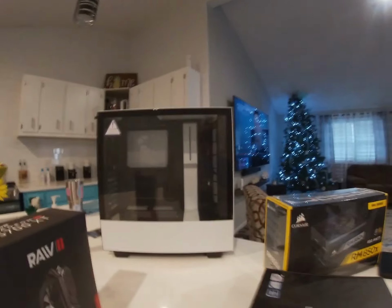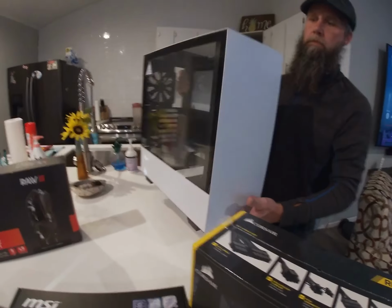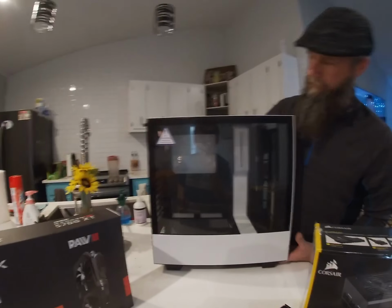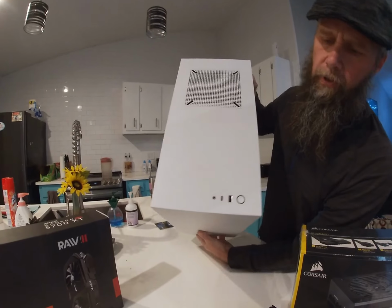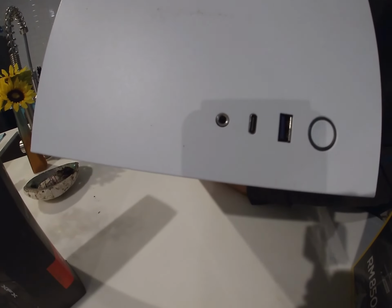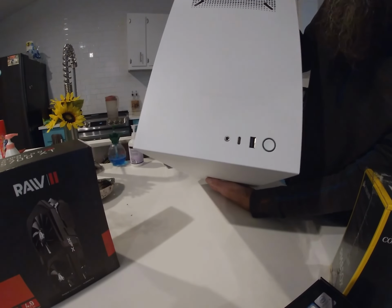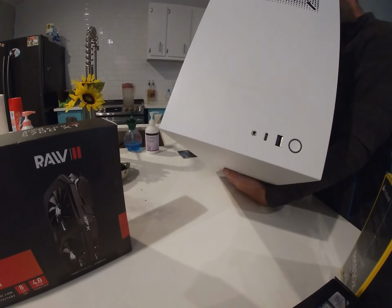Also, anyone that was wondering, this is what the case looks like if you wanted to get it. Like we said, $65. It's got one glass side, so if you have LED or RGB, you can see it, or just see the computer. Also at the top, zoom in down here, you got a power button, USB, a USB-C drive, and a headphone port. Or microphone, or both. I'm not sure. Probably for gaming, obviously. And then inside there's some goodies and some mounts and all that.